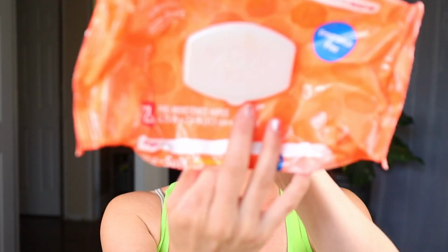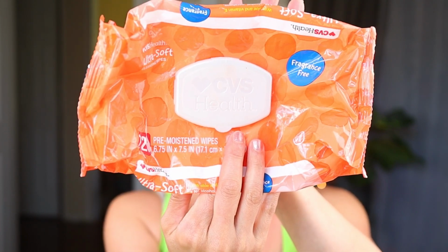So again, something you don't see very much in my empties is baby wipes. As much as it used to be like 2 packs a month. It used to be a lot. But these are the CVS Ultra Soft Cleansing Wipes. These are fragrance free. And I think I bought like a 6-pack or like 2-3 packs last time I purchased these. These are kind of my go-to.